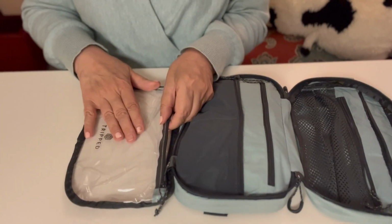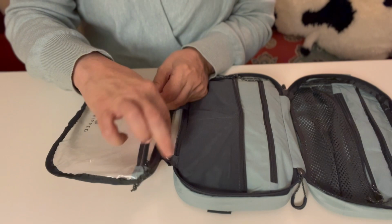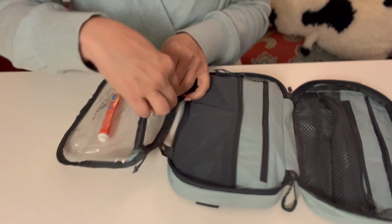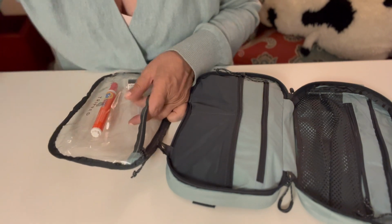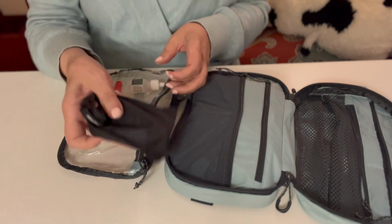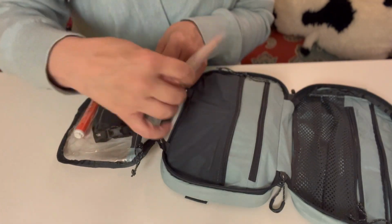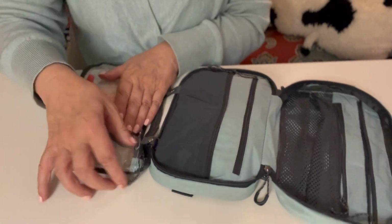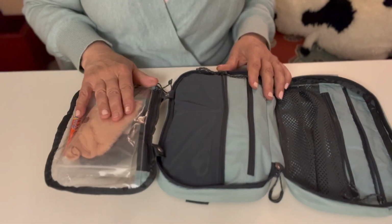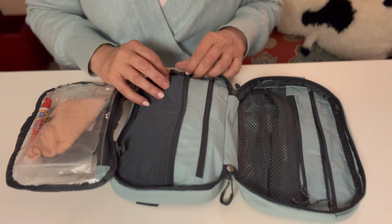Open it up. Now, in this part of the bag, I'm going to keep the things that I think could leak, which could be my Tide pen, could be my eye drops. Even though this is a dry bag, I'll throw it in there. And same with that. I'll throw that in there just to make sure everything stays dry. And I may or may not keep this in there. That's totally dependent on how this bag packs out.